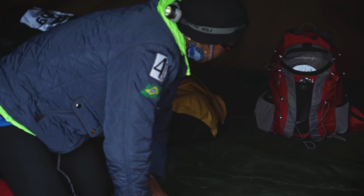Okay, so it's Sunday morning. We've got about a half an hour before our pre-race briefing, and then we're getting started at 8 o'clock.